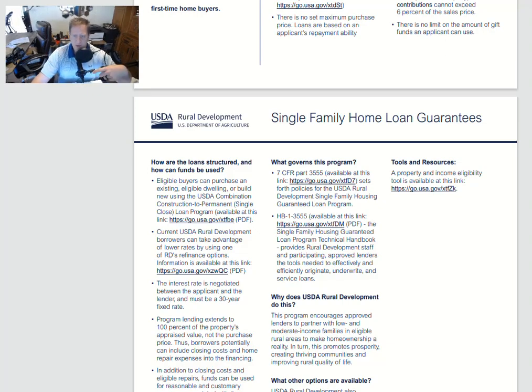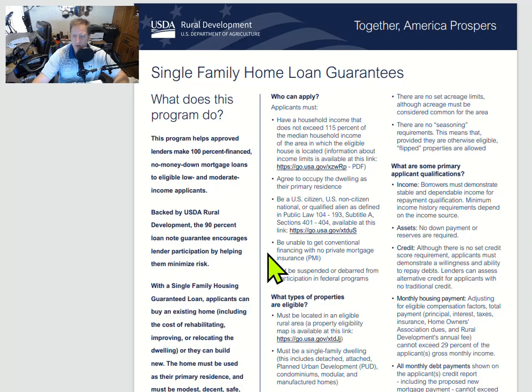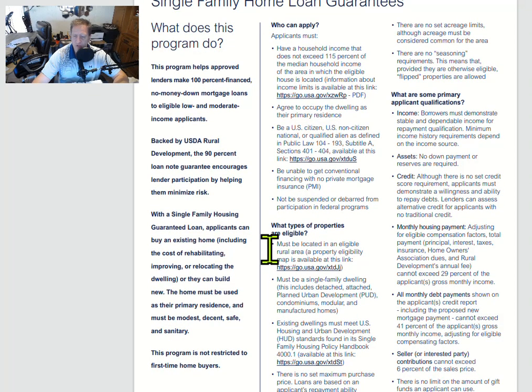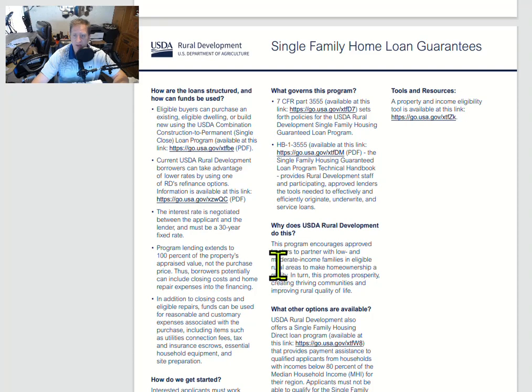Okay, so we're still reading about USDA loans, and we've already read about who can apply in one of the previous videos, and what type of properties are eligible and primary applicant qualifications. Now let's read about how the loans are structured and how funds can be used.